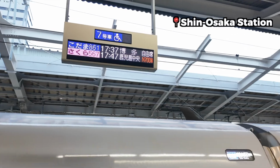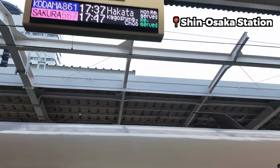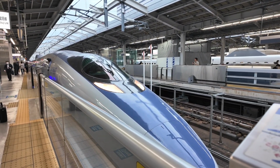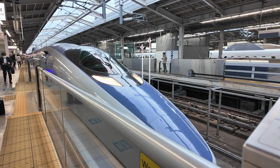Alright, so this bullet train will now head to Hakata at 5:37 p.m. Well, here's the last time we're going to see the 500 series for today. Hopefully I can see it again in a year or two before it retires.